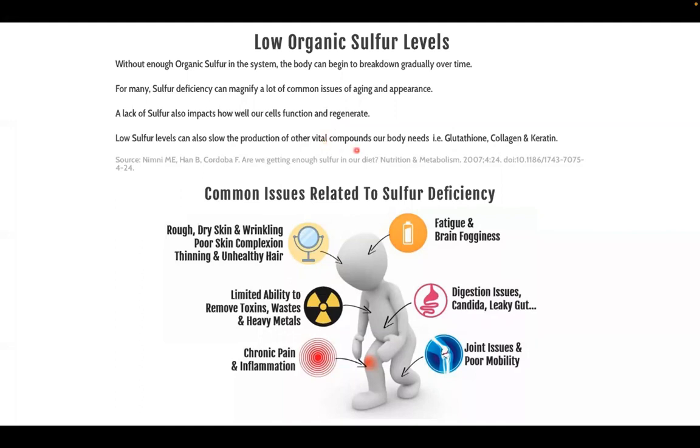So you can kind of see, and here's a key one, by the way, that we'll talk about a little later on, but this is very important because a lot of companies sell nothing but collagen, and they're doing millions of dollars a month, or keratin, or even glutathione, right? Guys, low levels of sulfur is key in the production of glutathione and collagen and keratin, right?